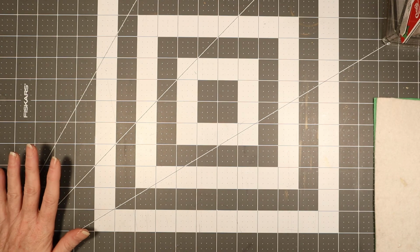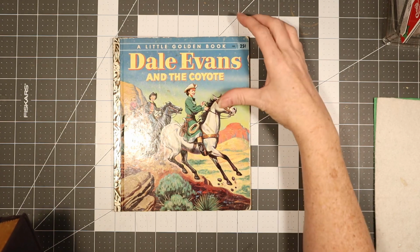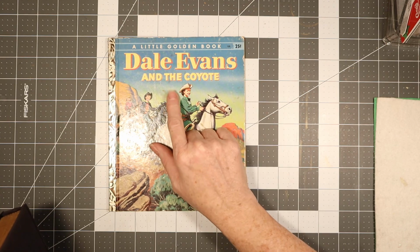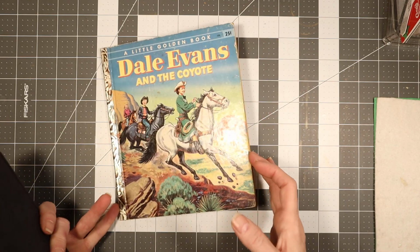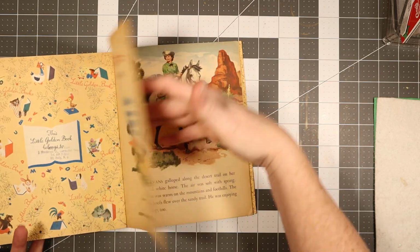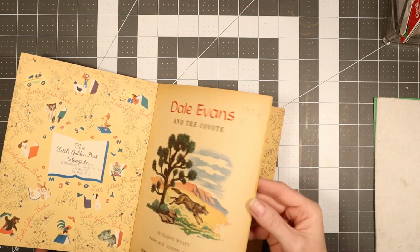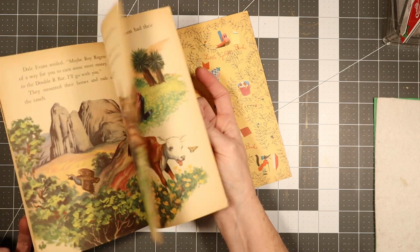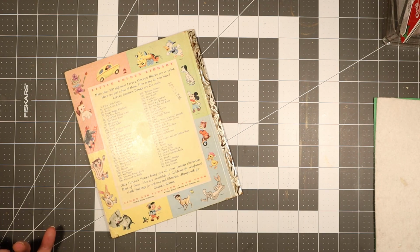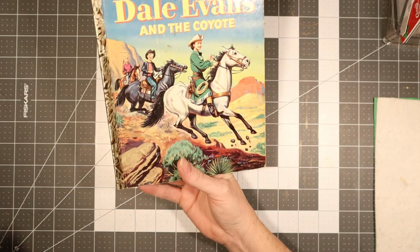I'm trying to figure out what I do with them. Here we go. Okay, I'm going to show you this one first. I did find this little golden book. This is why I charge so much for these. This is a vintage book. Little golden book. This one is actually 1956. Right there, 1956. This one's in great shape, but it is vintage. Now these, I don't see anybody using these kinds to make the journals with, because this one is very vintage. These are more collector's items. That's why I always charge more for them.